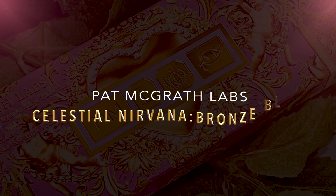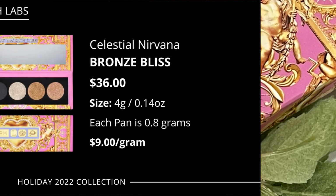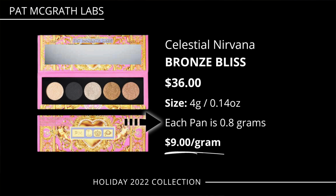So let's start off with the details. Again, this is the Celestial Nirvana Bronze Bliss eyeshadow palette for $36. You get about 4 grams, 0.14 ounces, and that's the net size. So that's basically the total size, but each pan breaks down to about 0.8 grams. So you're looking at about $9 per gram.